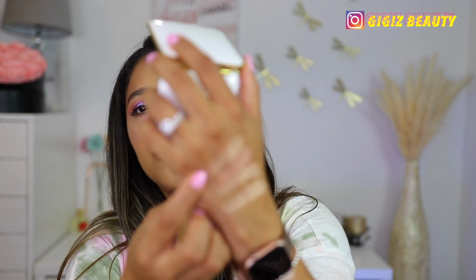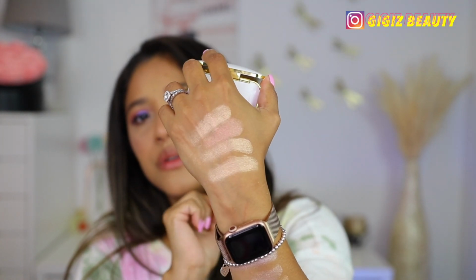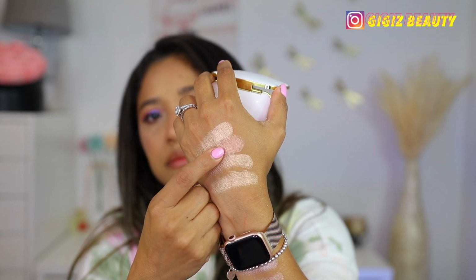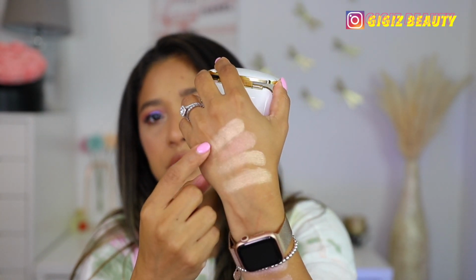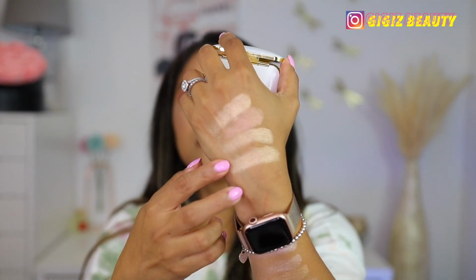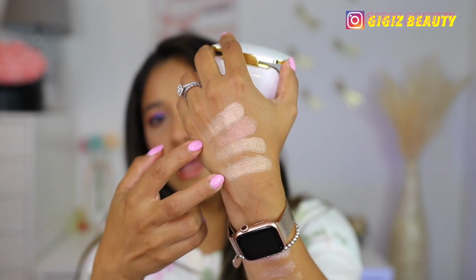Yeah, so the gold shade is this one. It is also very similar to the one from Givenchy when you mix them together. This one not, because you get two shades here. So I swatched the rose gold and the gold one. I'm talking about the top one and this one. The two ends, I think, are very, very close and similar.